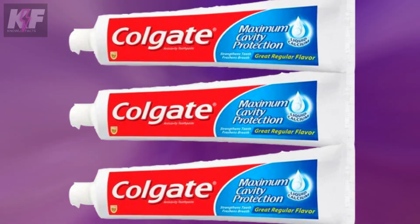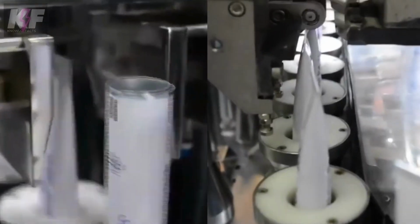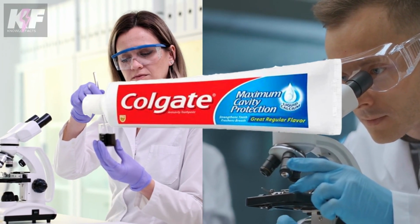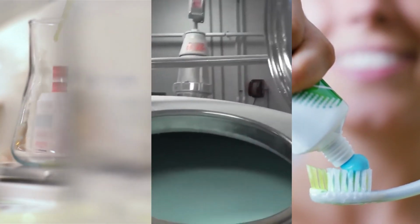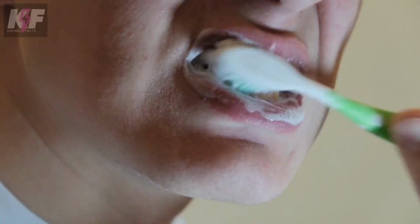Once the tubes are filled, they're sealed tight. This isn't just about keeping the paste from spilling out. It's about keeping it fresh and safe from any outside nasties. When a batch is complete, a sample is taken for one last check, ensuring everything is perfect. It's a process that combines science, art, and a bit of magic to bring us the toothpaste we use every day. So, after all that goes into making it, how exactly does toothpaste work its magic on your teeth?